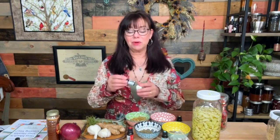Chamomile is my last one. I don't have any fresh chamomile because we're still in winter here, but I do have dried chamomile, and it's just beautiful. It smells delicious and is very useful for a number of reasons. And then I've, of course, got the essential oil that's incredibly helpful, especially for children and adults as well, for a number of different reasons.